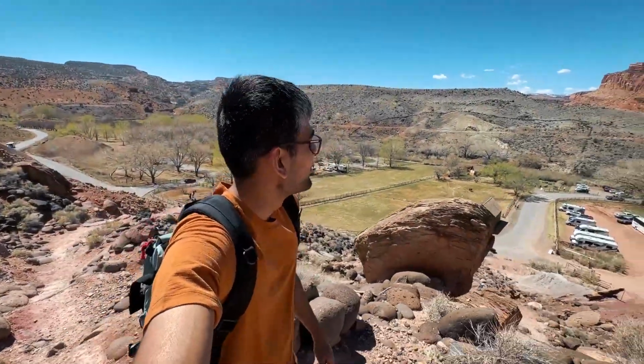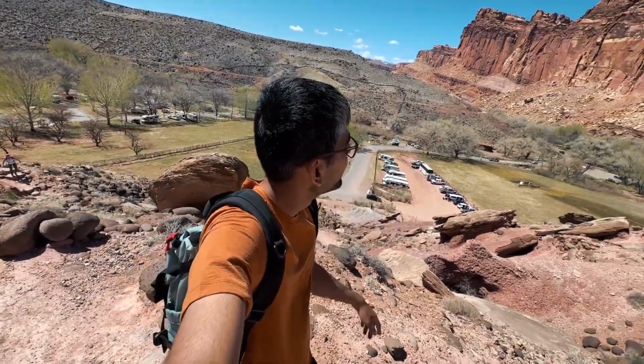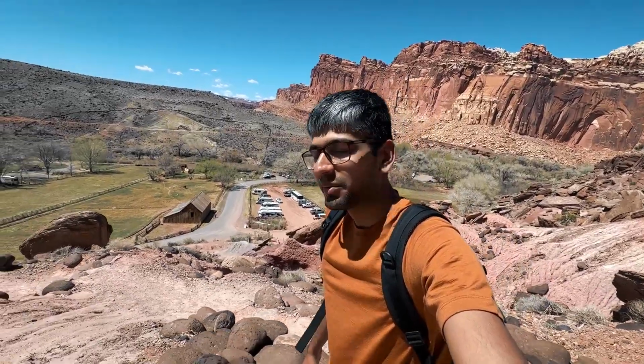We started the Moab trail. I think this is a really iconic view of the hut and then the cliffs in the back. Should be pretty moderate. Sun is coming down hard.